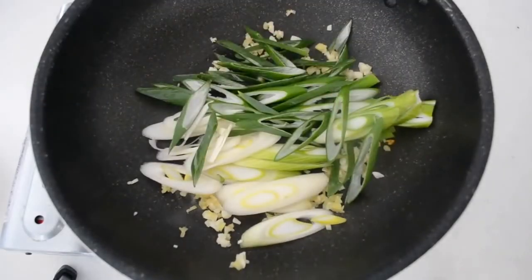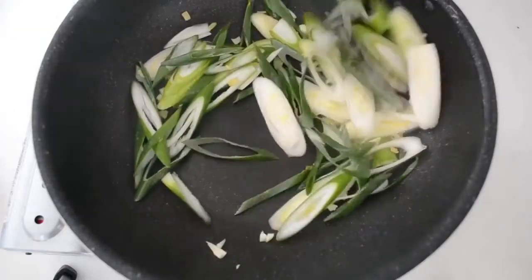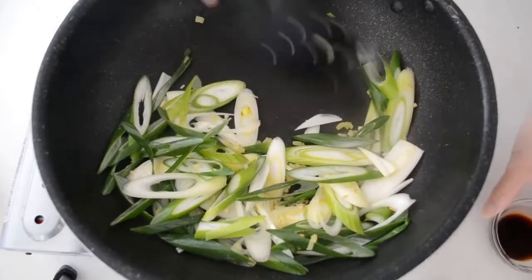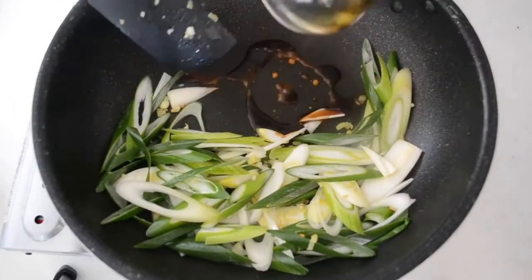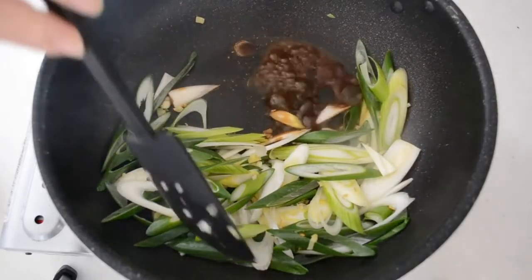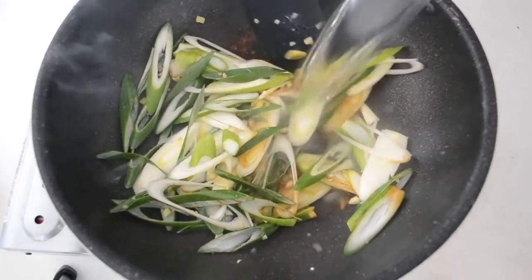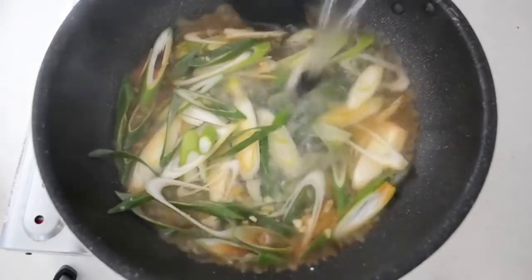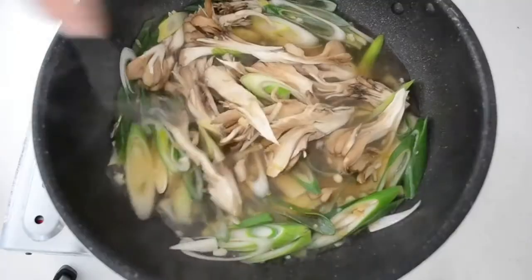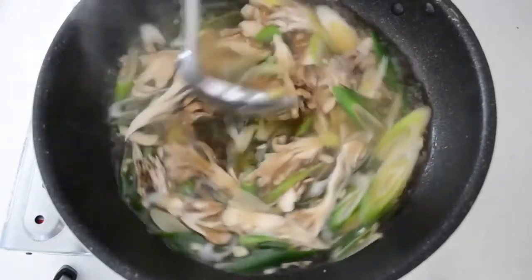Add in your long green onion and cook until wilted just a little bit. Set your long green onion aside and add in the soy sauce and cook it until very fragrant, almost like roasted. That makes the soup so tasty. Then pour in the chicken broth. Add in maitake mushroom and cook until heated through. It's going to take only 2 to 3 minutes.